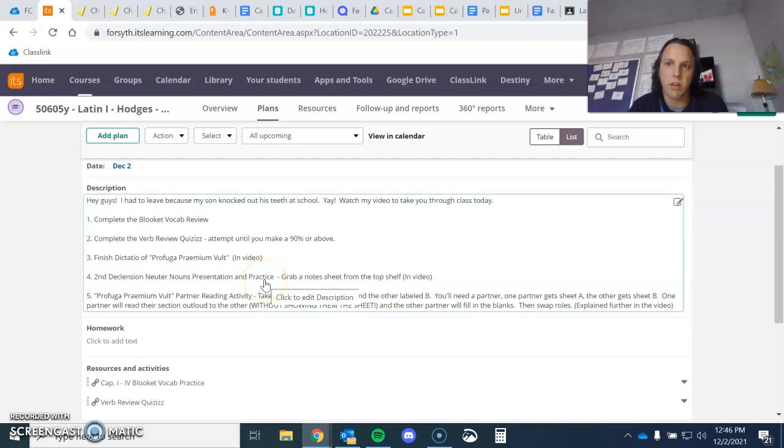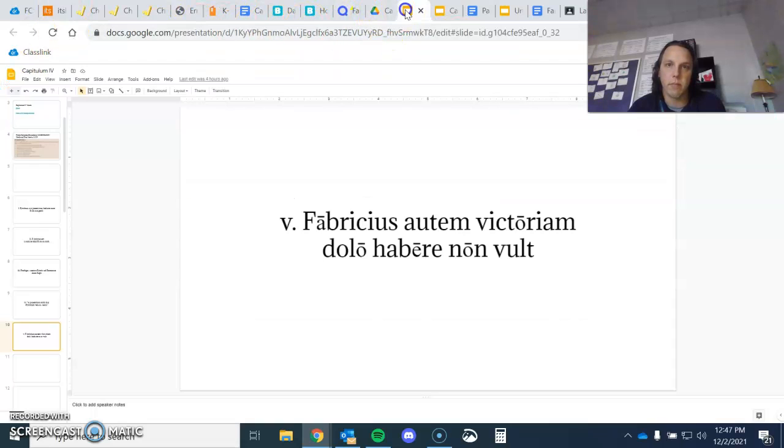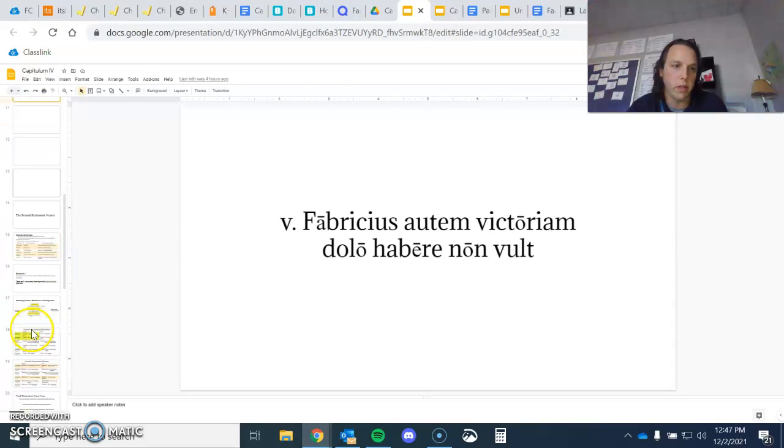Go grab the notes off the top shelf. It's a 2-page packet stapled together. Profuga, and then we'll do the partner reading activity after. Okay. So pause this, go grab it, and when you're ready, come on back. And yeah. Okay.